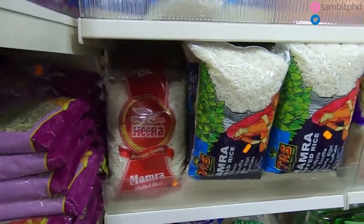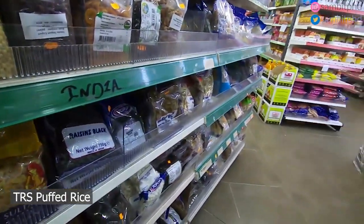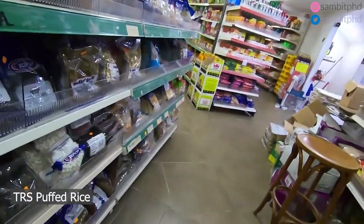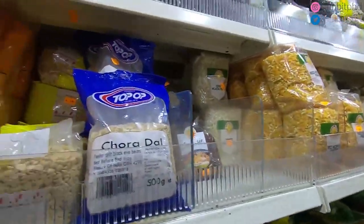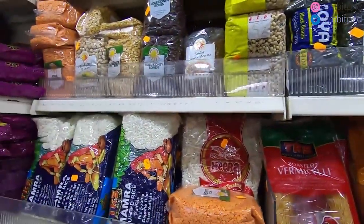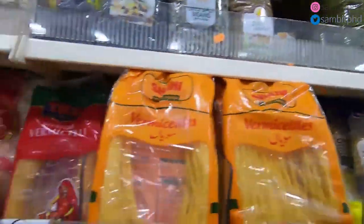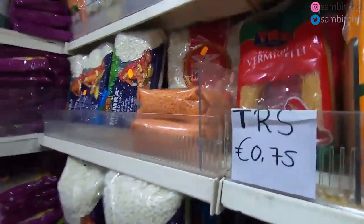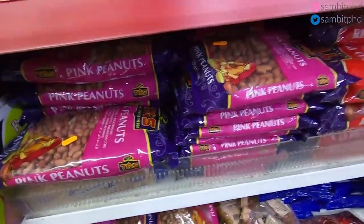These are the puffed rice or mamra, like 3 euros for 500 gram or something like that. Different kind of beans, rajma, chole. I think for rajma and chole, prefer the local supermarkets like the Albert Heijn and all. They are very cheap there. Peanuts.